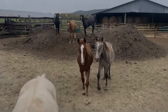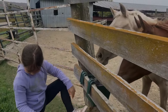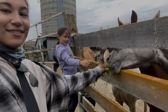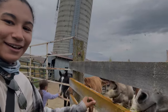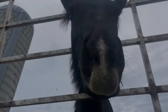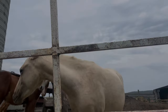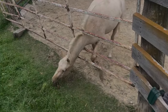You want some grass? Hey guys. Did I get your fingers? A little bit. You want some too? Here you go. Their little teeth. More? He's like, ooh, I'm gonna get famous. Some more grass, guys? Here. Look at this one, just helping himself. You're gonna get your head stuck, dude.